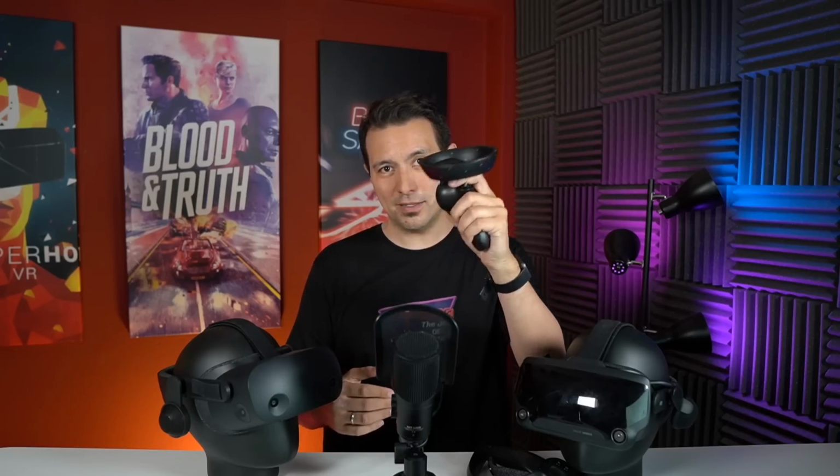Also, these are not strapped to your hand, right? So if I throw it away, it's going to fly away. But there are also third-party accessories that are actually really great, where you can have a strap and hold them to your hands. So I do like these controllers, but in the end, you get the more sophisticated controllers here with the Valve Index. All right, next let's talk about comfort.